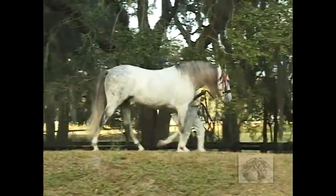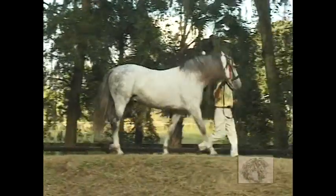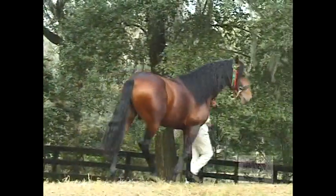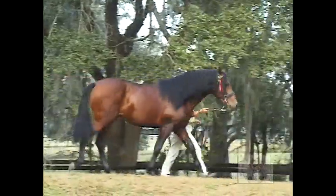The withers should be pronounced and muscular. The ideal body has a continuous rounded top line. The neck melts into the withers and the loins into the croup. The mane and tail should be long, thick, and silky.